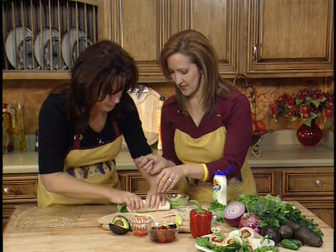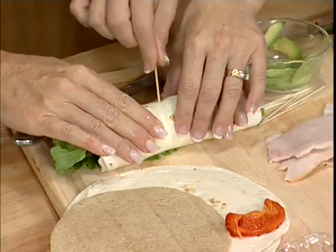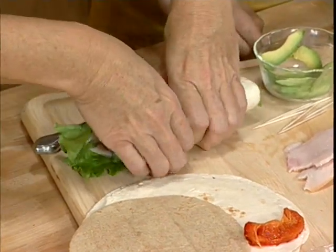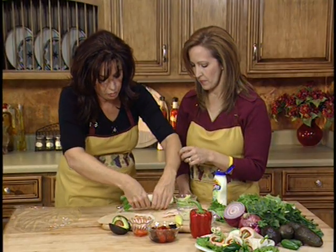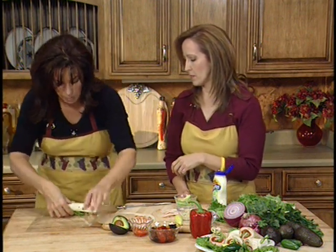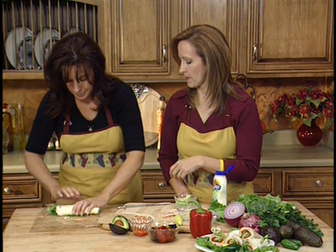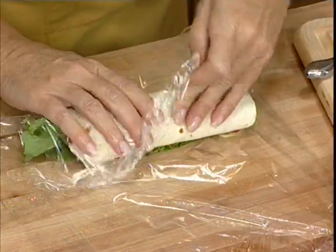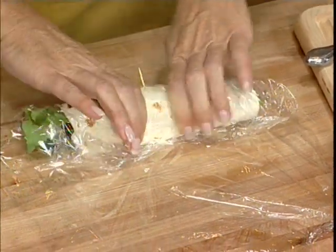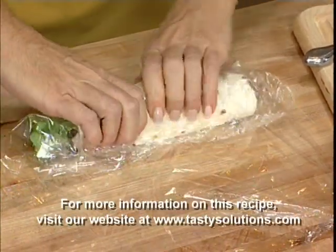Look how beautiful that is. Yeah, and we're going to put a toothpick on it. You want it right in here? Yeah, just right there is good. And then if you're eating it now, slice it and enjoy it. But if you're taking it with you, then use some plastic wrap and really work it, because you really want all those flavors to spread out on that tortilla.